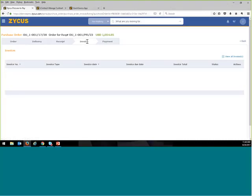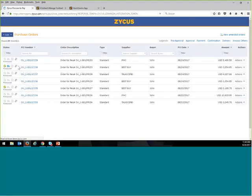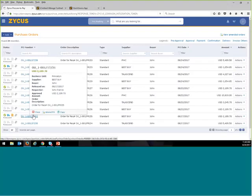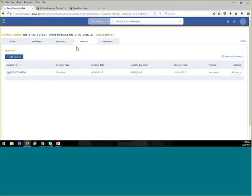Sometimes these have to process in the background, and it takes a couple of minutes for them to show up. I won't delay the demo. I'll just jump back out here, and I'll select a different PO, and we will go forward from there. All right. So when that invoice pops back in, there's one. Got a couple of options here. It's either going to move on through to approved, or it's going to have a match exception. This one's in an approved status.